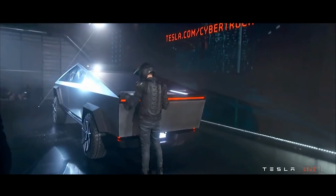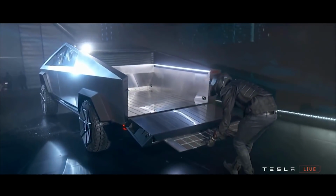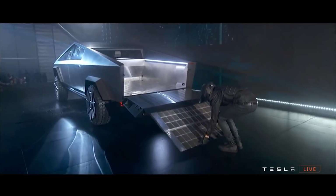And remember that this is going to have 4 inches of travel. So you're going to be able to move the back of the truck down 4, the front of the truck up 4, and be able to get in the back easier. Right. It almost turns it into a little dump truck.